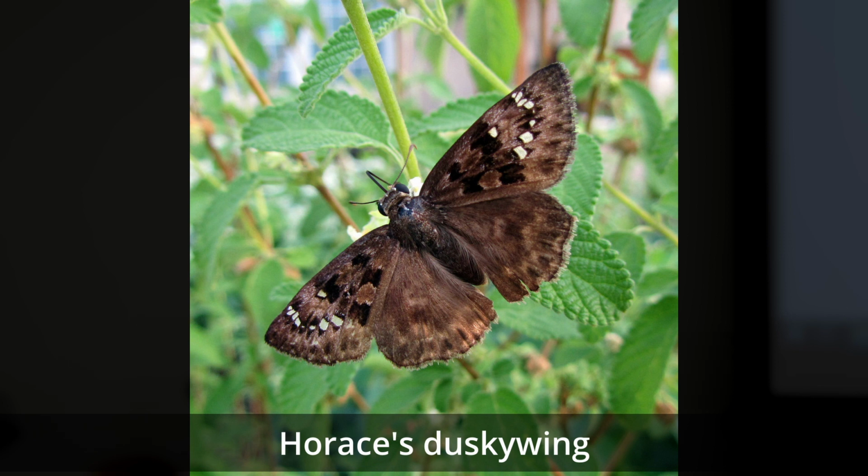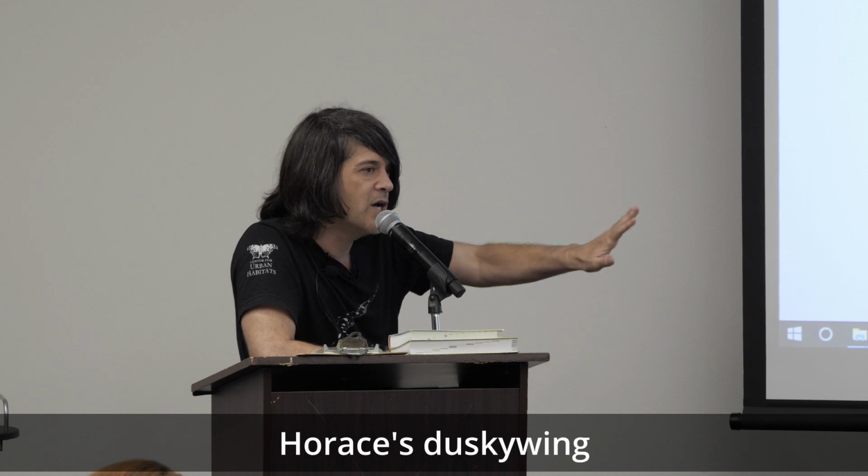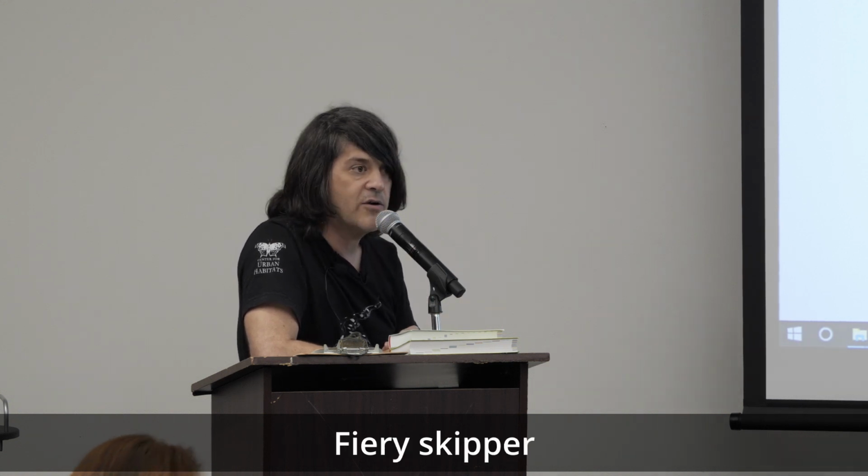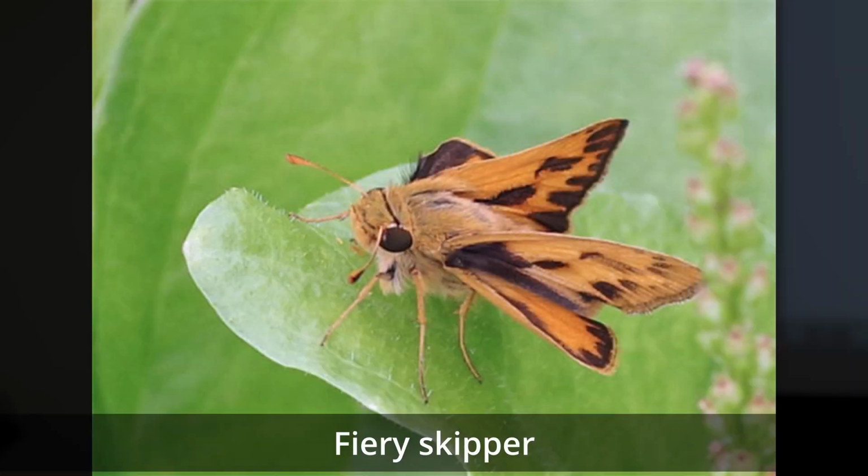And they can be very hard to tell apart in the wild, but in our area, this is the more common one. Next slide, please. This is the fiery skipper, probably one of the most common butterflies in the Houston area, especially in the summertime. A lot of the other butterflies have kind of died back a little bit. They're going through their larval phases or something. These guys have a really fast life cycle, and as long as it's warm out, you'll see them all over the place.